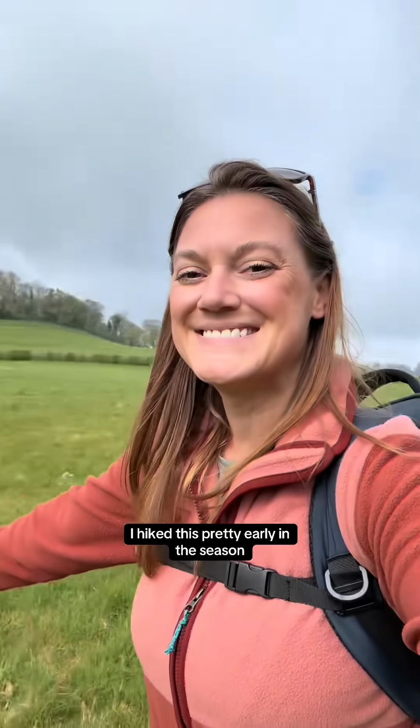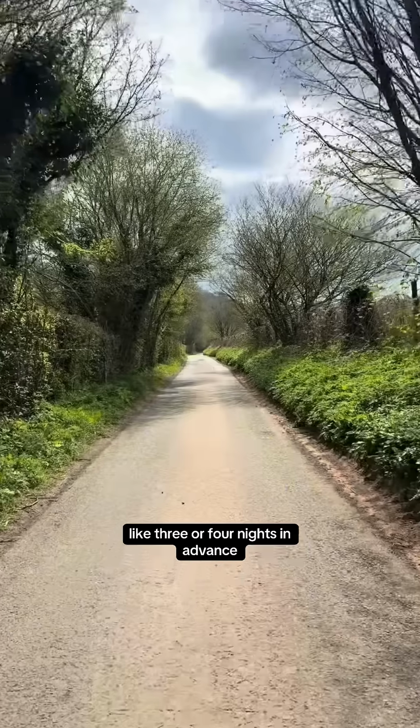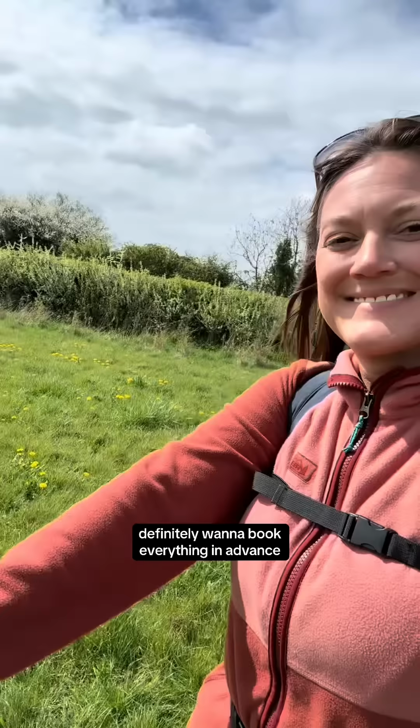This also means that it's something that you do need to plan in advance, especially if you're using that luggage service, because they need to know where to take your bag. I hiked this pretty early in the season, so it was okay for me to book 3 or 4 nights in advance. But if you're hiking at the height of the season, like in the summer or in September, definitely book everything in advance, because the towns are small and there's only so much accommodation that they do tend to book out.